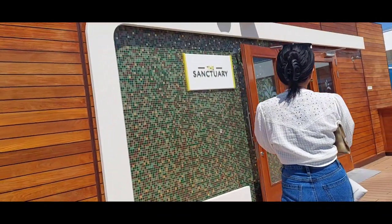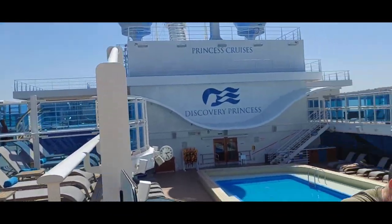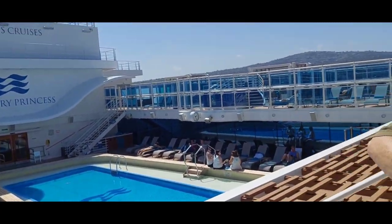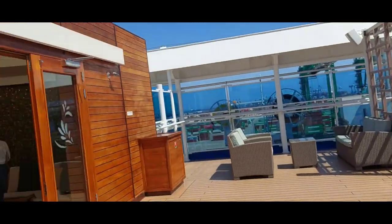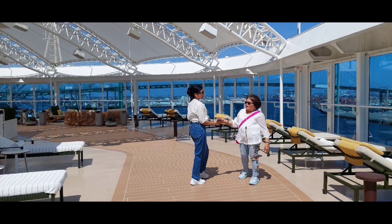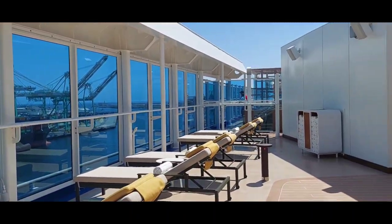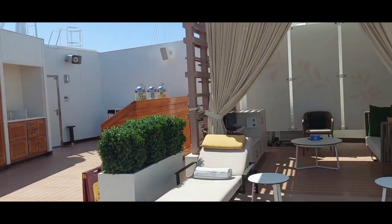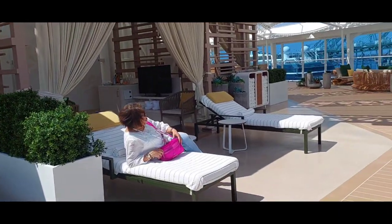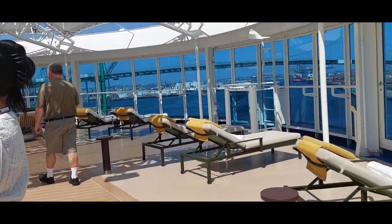Is this deck 18? There's the sanctuary. And that's where we came from, deck 17. Now we're at the sanctuary and we're gonna make a reservation. The sanctuary right now, it's beautiful and it's still empty because it's already about 1 p.m. and it's day one. But they don't have any more availability, so we can't make reservations.